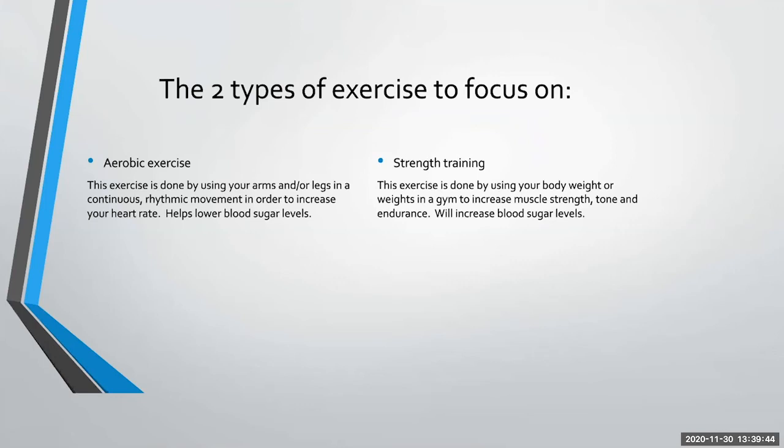So when Chuck talked about taking your blood sugar levels before and after to really see how this exercise affects your body, you will see those definite increases and decreases based off of the type of exercise that you are performing for the day.